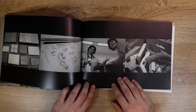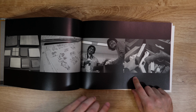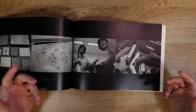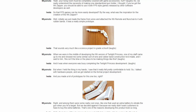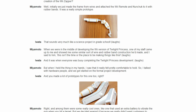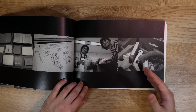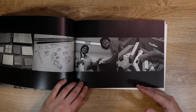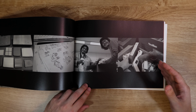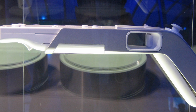And then here, it looks like they have a few prototype Wii Zappers. Now, I do remember Nintendo showing off prototype Zappers. I think there was an Iwata Asks for Link's Crossbow Training, and they were showing off some of the prototype Wii Zappers there. And also Nintendo, at an E3 or another event like that, actually had a prototype Wii Zapper in a glass display.